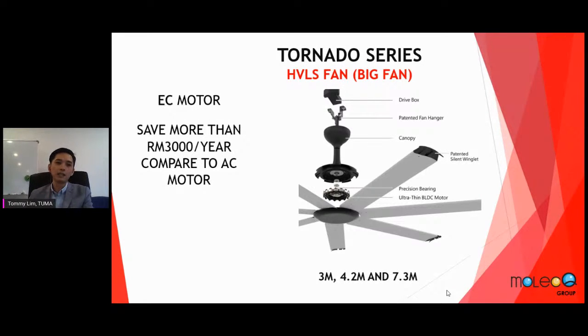Just for your information, compared to an AC motor, the EC motor can save you 3,000 ringgit per year on your electricity bill, based on opening it for only 12 hours a day. That's for one fan. If you have 6 fans, that's about 18,000. I'm sure your places have more than 6 or 7 fans. And our design is also better and slimmer.